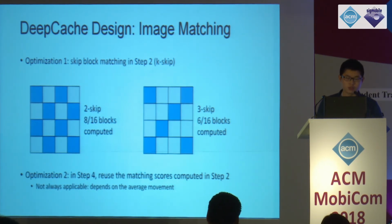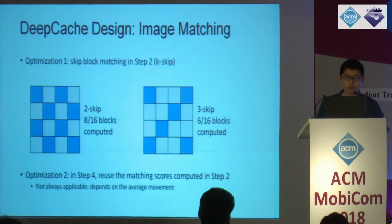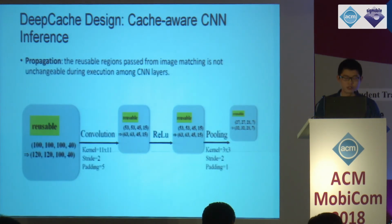And second, in the fourth step, some similarities between the current frame and the previous frame have already been calculated in the second step, so we can reuse those computation results as well. After the image matching algorithm, the information about the reusable regions will be passed into our inference engine.